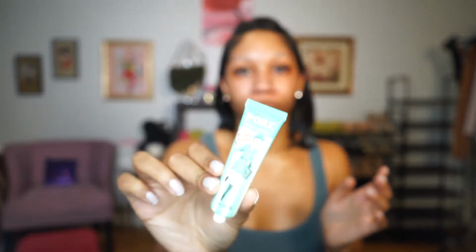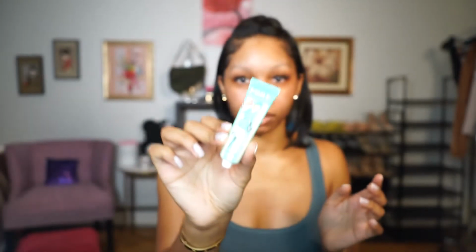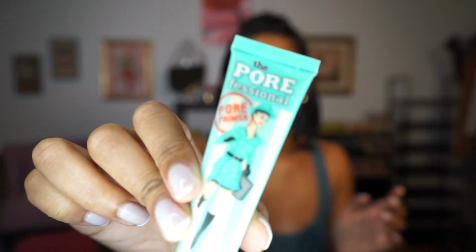So I'm just using Pore Professional. I don't know if you guys can see because it's kind of bright, but there we go. Pore Professional, because y'all know my pores need to look like I have no pores when I do my makeup.